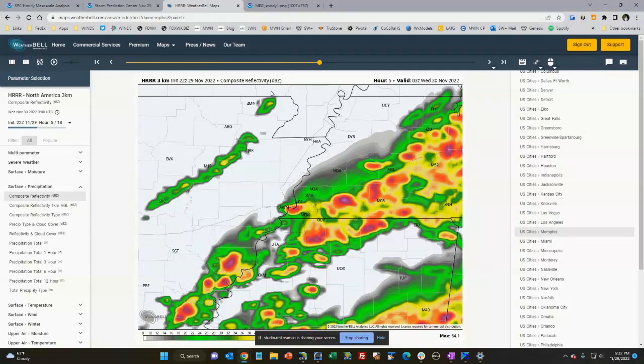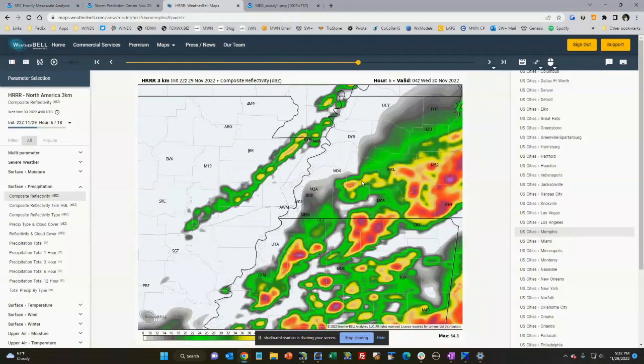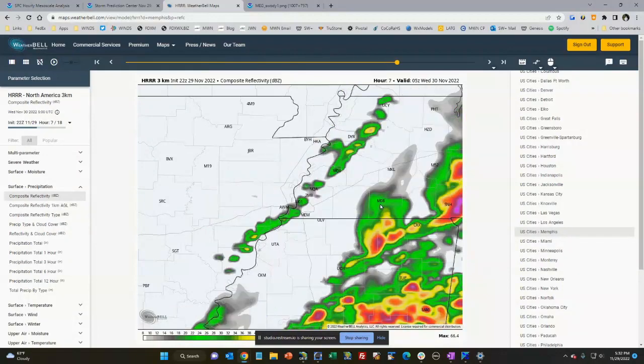And we're also starting to see this kind of thin line back in northeast Arkansas. That's actually the cold front moving in from the west. So once that moves through, all of our activity will be done for tonight. Here's 10 o'clock, and you can see as that cold front moves in, the activity is pushing off to our east, and by 11 o'clock, it looks like the cold front moves through.